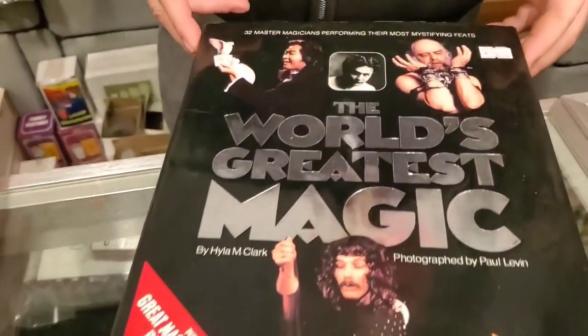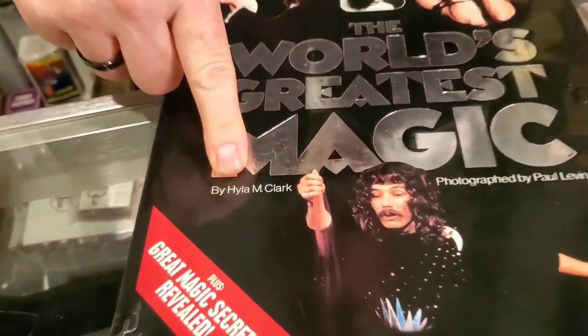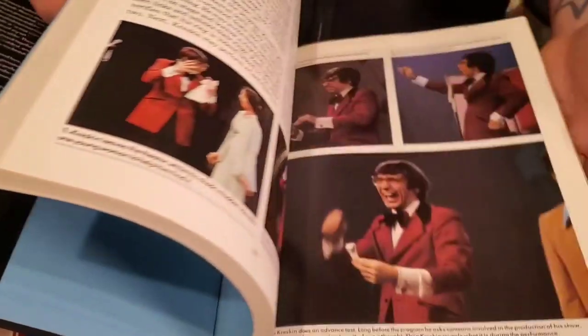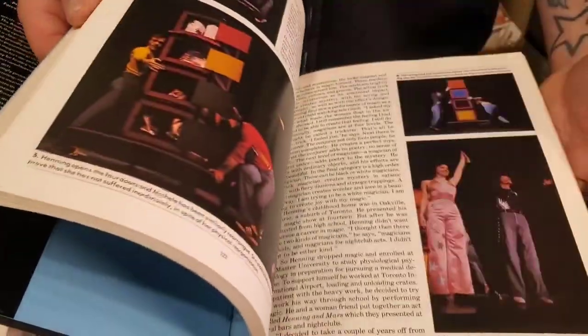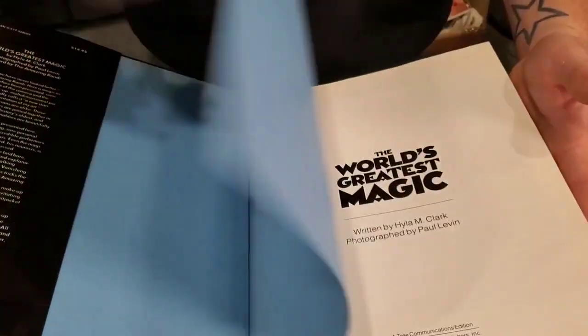The World's Greatest Magic, $5, by Hyla Clark. And there's a lot of cool stuff in here, a lot of cool pictures. Pretty much history. Yeah, and if you know anybody who's getting into magic, get this for them as a gift. It is a good book. There's a lot of cool stuff in there. It's only $5.